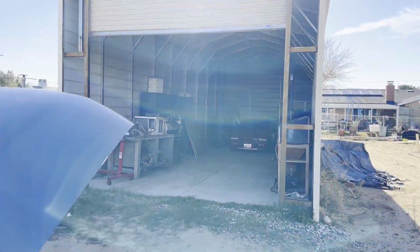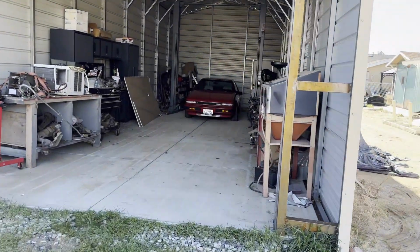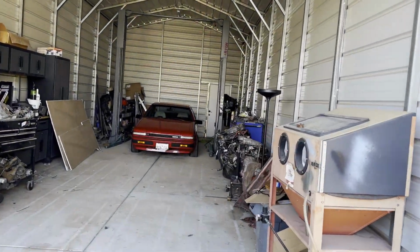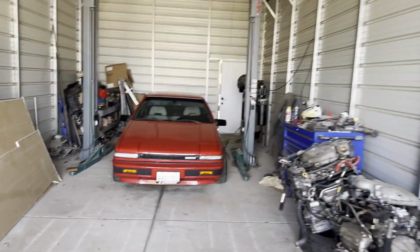Like I said, I got a new door installed, roll-up door. Also one to enter through the back over here. This is my brother's S12.